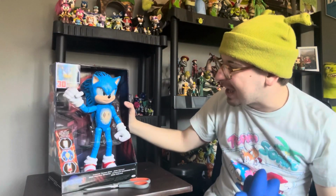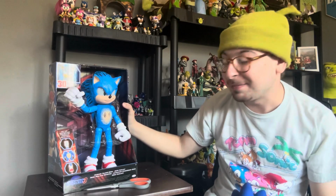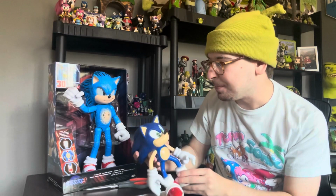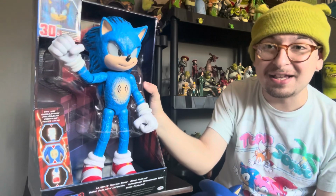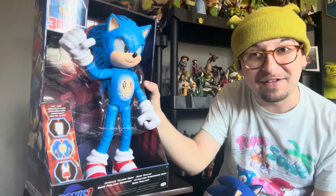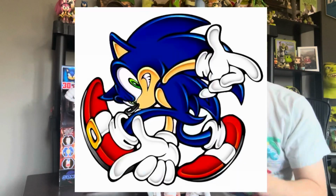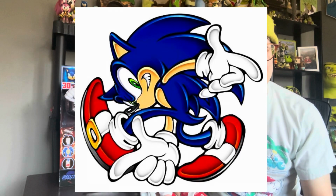This is a real 13, 14-inch Sonic doll. I mean, it's really impressive. And it's the movie Sonic, it's not the game Sonic, so it's kind of like apples to oranges here. But one thing that the movie Sonic toys do really well is they are proportionate to action figures a lot more than the game designs. So with the game Sonic characters, they have really spindly limbs, right? They're those rubber hose cartoon characters.